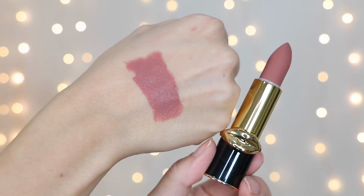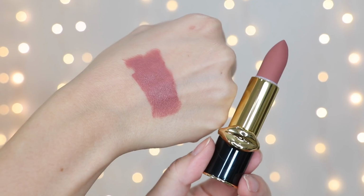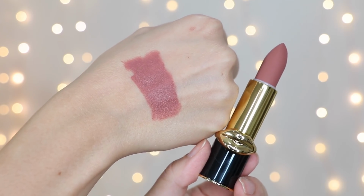This is the MatteTrance lipstick and I got mine in the shade 1995. I like that name, that's so cute. It's actually the lipstick I'm wearing right now. I love it. It's so weird, it kind of has a powder formula. It feels like a lipstick while you're applying it, but then it dries on your lips to a very thin powdery texture, but it's not drying. I really, really like this formula.